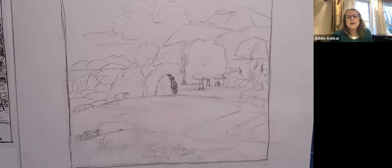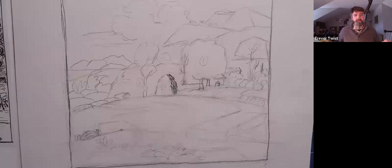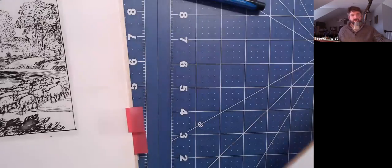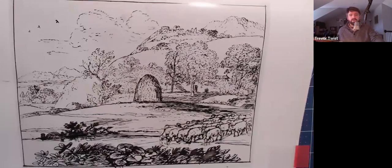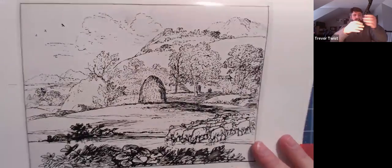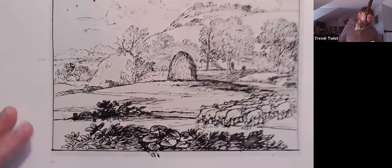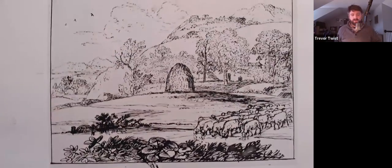And then maybe you can talk about how would you proceed to ink this? Would you move from foreground to background? Is there a process that you would follow, a method? Yeah, it's a great question. So I'm going to pull this into the screen. So the answer is square.